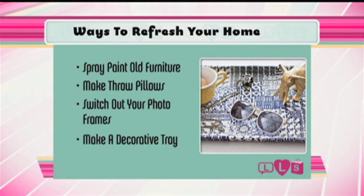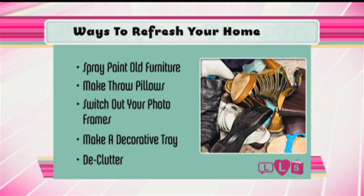You could also make a decorative tray. It's pretty easy to do. Use some patterned fabric. You can wrap a cookie tray, add a few decorative pieces, and then you've got yourself a funky new coffee table centerpiece. And if all else fails, declutter. Purging all that unnecessary junk is going to give your space a cleaner, more relaxed feel.